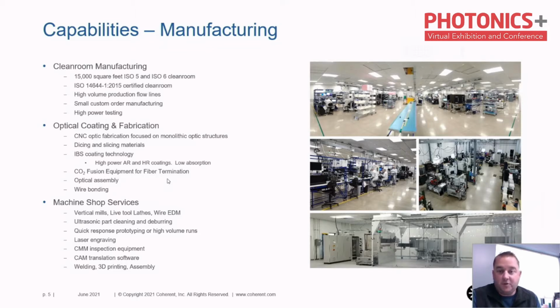Like I mentioned, we have optical coatings. So we have IBS coatings where we do very low absorption, high damage threshold ARs and HRs on all of our components. We can do some optical assembly, wire bonding. And then we have an internal machine shop that has advanced skills in fixturing, prototyping, welding, 3D printing, or we can come up with other solutions to go into high volume. But we can respond to things very quickly. We're pretty nimble, and we like to value short lead times in our responsiveness.